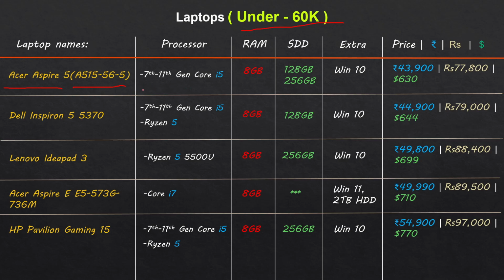So here it comes with a Core i5, 7th to 11th generation, 8 GB RAM, SSD it might be 128 or 256 GB, with Windows 10, and comes at a price of 43,900 rupees approximately. The second here we have a Dell Inspiron, mostly the same, but we have a Ryzen 5 processor. If you find the Ryzen 5, you should definitely go for that, with the same RAM, same SSD, Windows 10, and a price of 44,900 rupees.